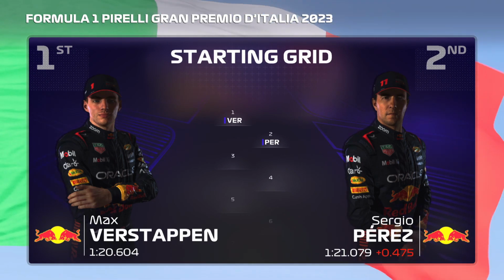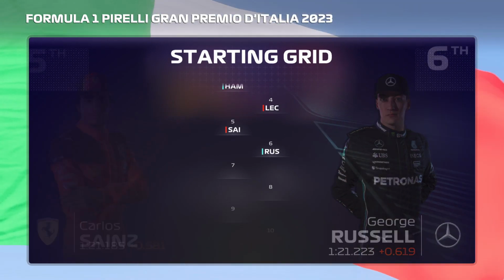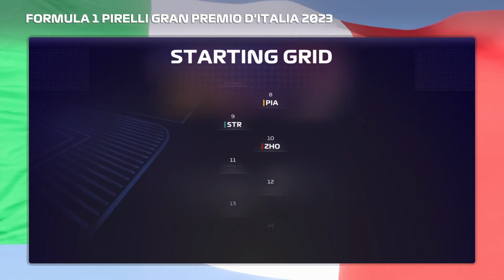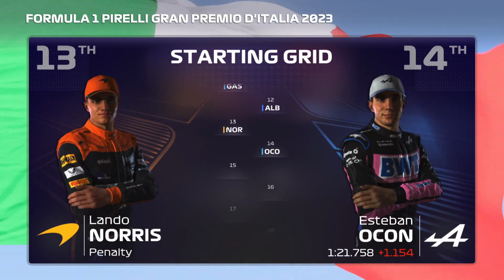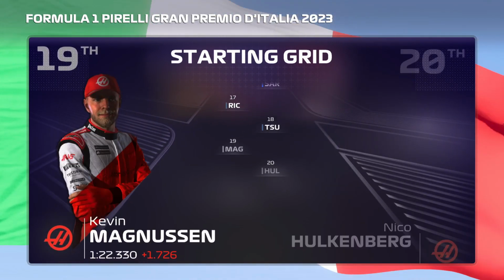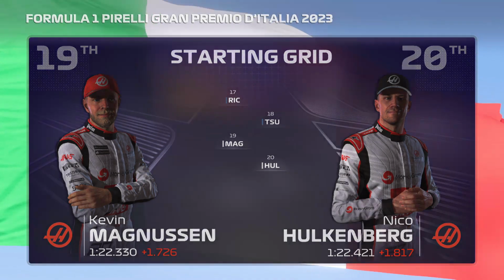Considering the rest of the grid, we have Hamilton, Leclerc, Sainz, Russell, Fernando Alonso, Oscar Piastri, Stroll, Gasly, Albon, Norris, Ocon, Bottas, Sargent, Ricciardo, Tsunoda, Magnussen, and Nico Hülkenberg rounds off the grid. And now it's time to head down to the track.